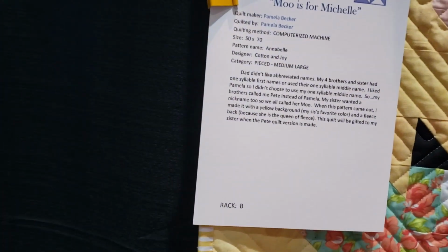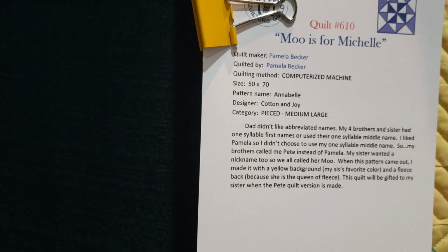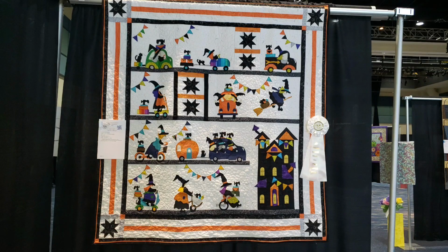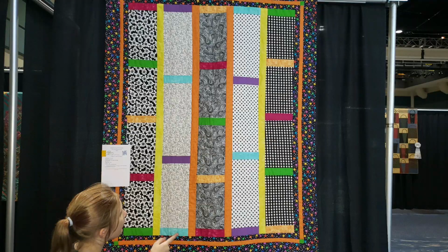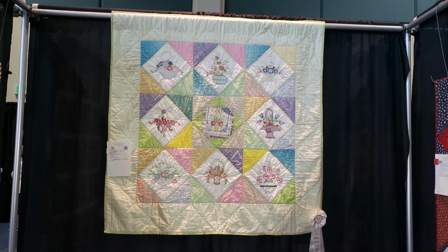Honorable mention. And this one is by Pamela Becker, quilted by Pamela Becker. Very nice. The rest of these are in no particular order. We just took pictures of ones we liked. Some Joslyn liked, some I liked. Some of them were really special.